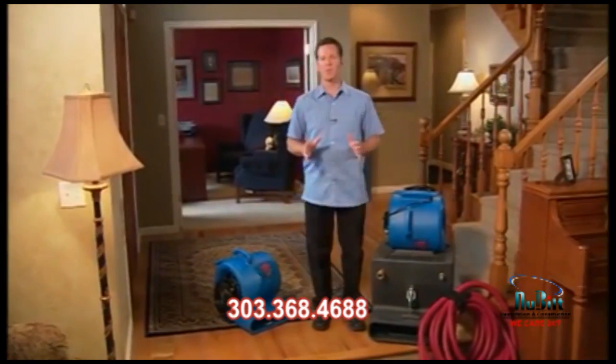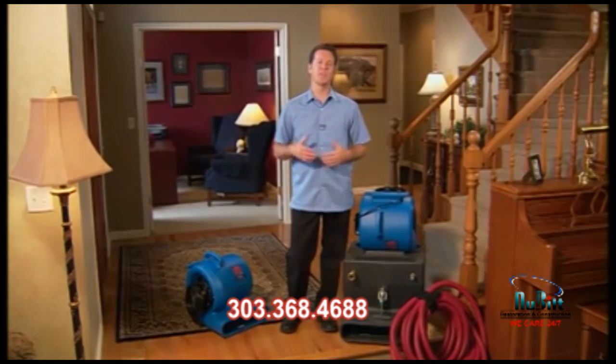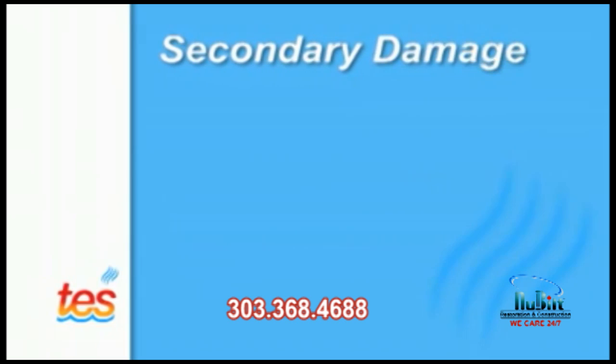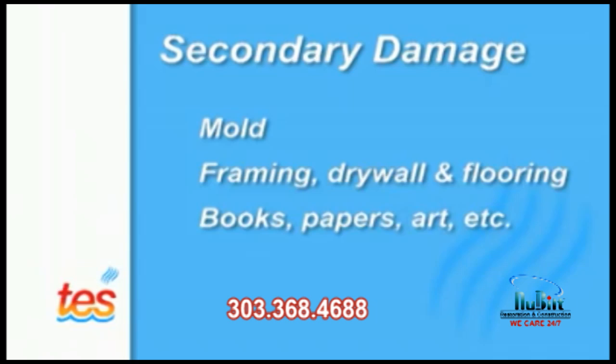The key to successful restoration is speed. Drying out buildings fast reduces the chance for what we call secondary damage. Secondary damage includes things such as mold growth, damage to structural materials like framing, drywall, or flooring, and damage caused by high humidity to books, papers, artwork, and so on.